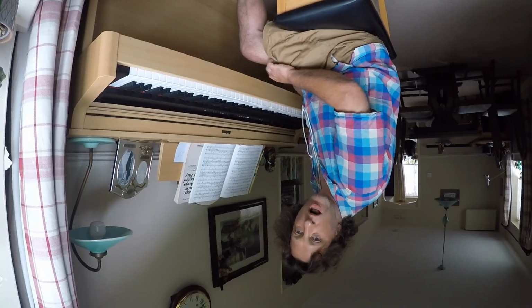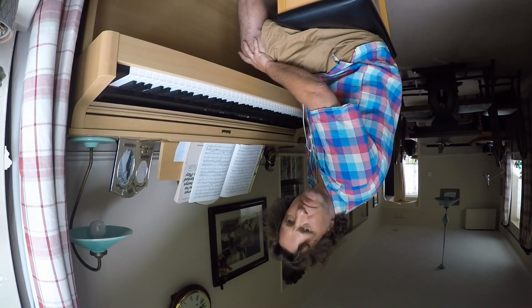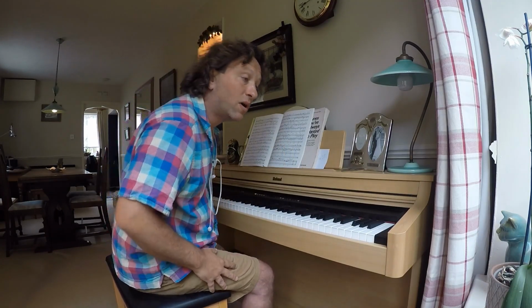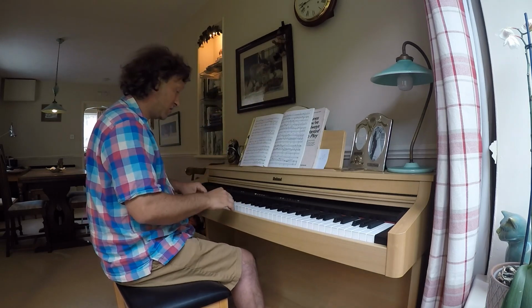Cheers. A tinkle, shall we? Good idea, Olly. Well, it's upside down. That's better. We're the right way up now. Turn the lights on as well.